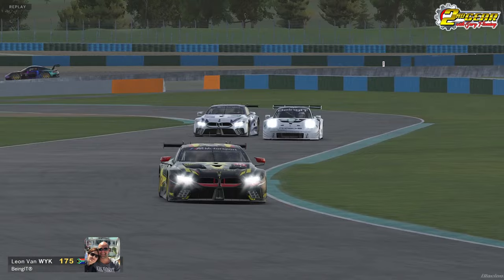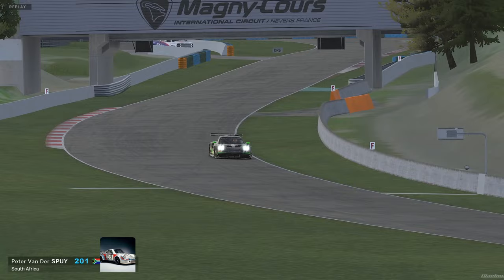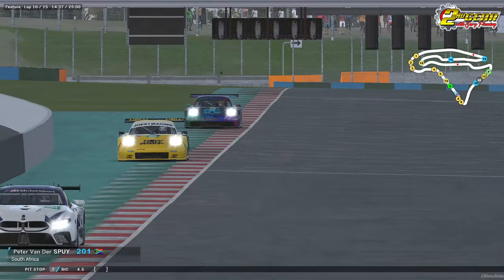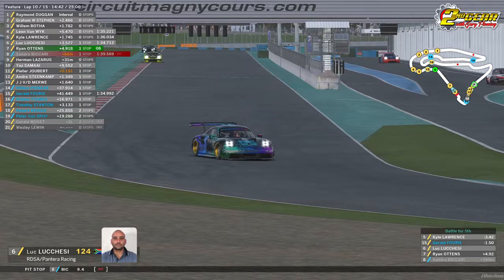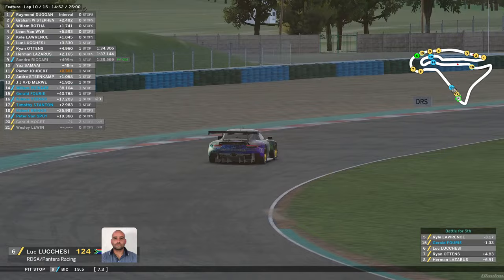That cost him. And then also Peter van der Spey had a bit of an incident all by himself. Peter van der Spey, the 201. Third overall in the Grandmasters. Just a little bit too loud going in there. Back end steps out just a smidgen. And that takes Peter van der Spey out of that. So Luke Lucchesi, he's lost that now. 34.7, which makes him the third fastest man out on circuit on that last lap. So not his utmost quickest as such.